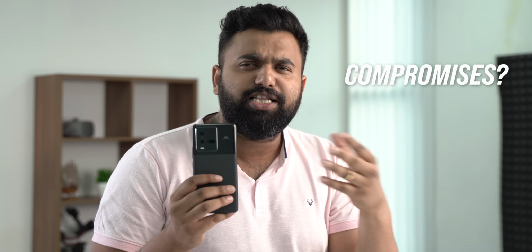This is the brand new iQOO 9 0 that's launching in India very soon, and we already know the pricing: 49,999 for the 8/128GB variant, 54,999 for the 12/256GB variant, and there's also a 4,000 rupee discount if you have an ICICI card, making the price even better. Anyway, the iQOO 9 0 looks like a really good value for money smartphone, but is it as good as it seems? Are there any compromises?